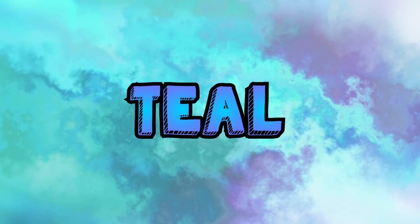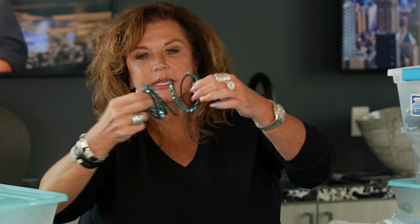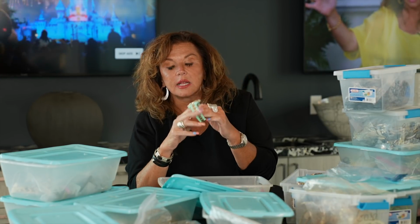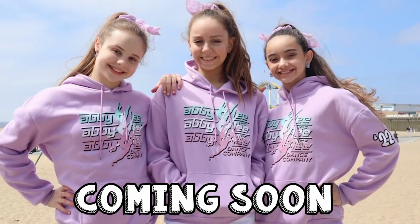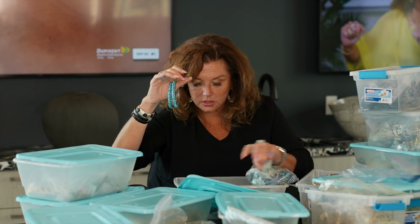Teal. Teal, peacock, aqua blue, turquoise, all of those colors. Somebody wrote teal. Teal's pretty dark. This is more teal. That's kind of cool. Look, snakes up your arm. Oh, this is cool. Look at that. It's like a plastic band, but that's pretty. Now this is seafoam green, and we have new merch. ALDC, the spring line is lavender, powder blue, and seafoam green. And this will go perfect with it. We're getting into our regular old turquoise. I would call this turquoise. And I would call this peacock or ocean blue.